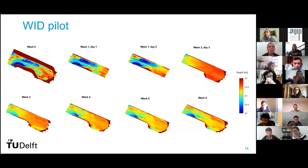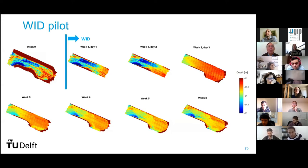Here I would like to show you the sketch of one of the water injection dredging pilots. So we started during week zero. In the Kalan Canal, you see in blue, this is the deeper part, and in red, this is the shallower part. There is a sediment trap, actually, that was made here for this pilot. So this blue color indicates a sediment trap. And then during day one, we started conducting water injection dredging. It was conducted for quite some time, for 1 week at least.